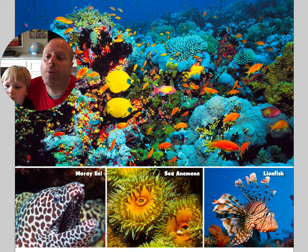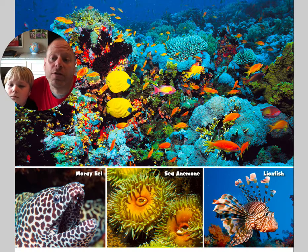Most fish around the coral reef have bright colors and patterns. Mandarin fish have colorful stripes and dots to warn bigger fish to stay away. If you see a butterfly fish, you might think it has eyes on its head. Oh wait, and its tail. Lionfish have spines to defend themselves against predators.